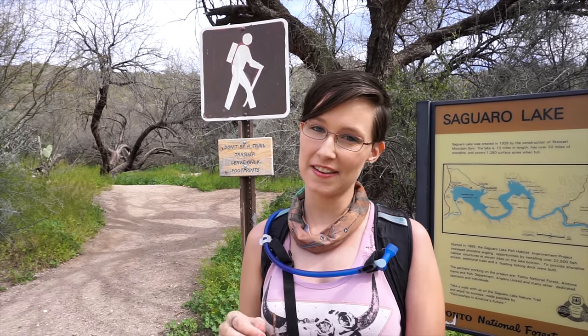You may have noticed that I got my hair cut. It's just a pixie cut. So far I love it. It's been great, really easy to deal with.